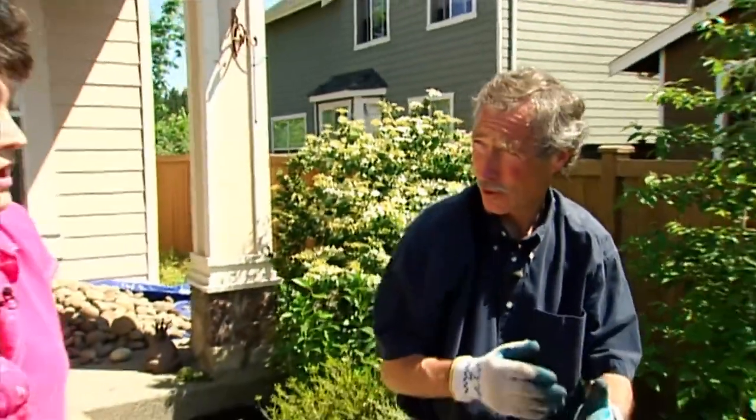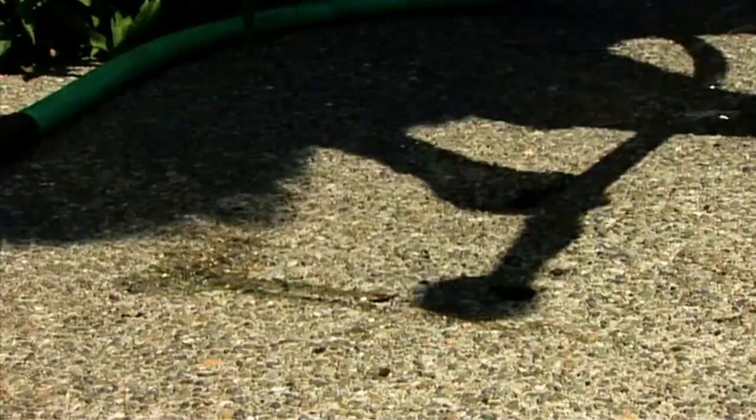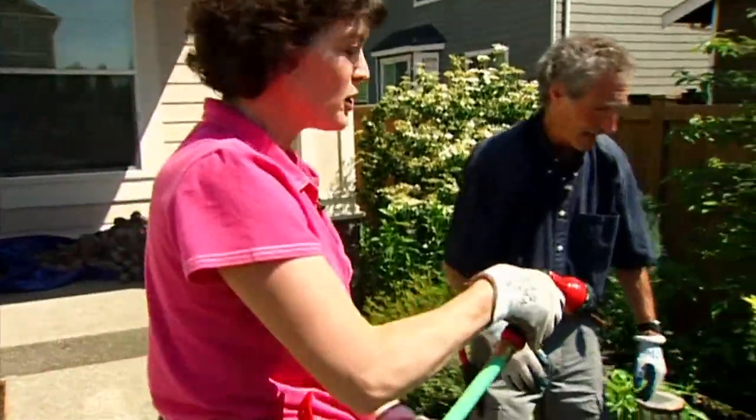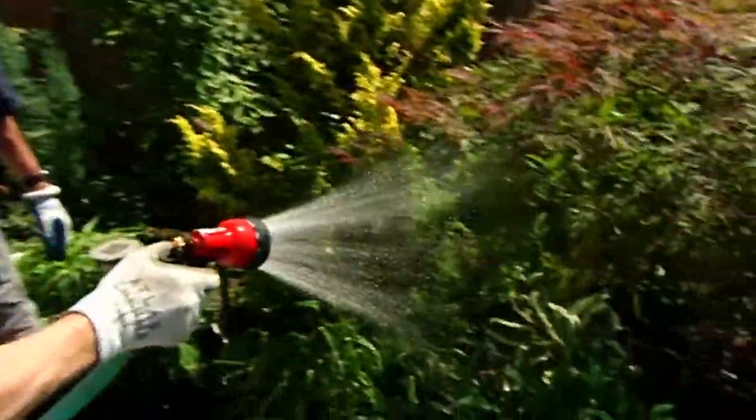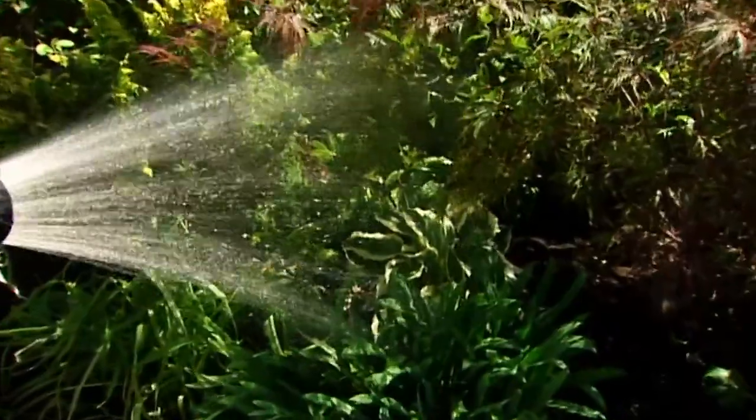So any slug bait that's got iron phosphate, those are safe ones. There's a few products. Okay, and also with Sluggo, you really need to give it a little shot of moisture as well. That's right, it works a lot better when you moisten it down. And we'll water him in. On dry nights, it doesn't always work if you don't wet it down.